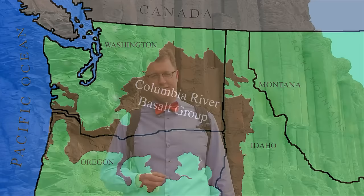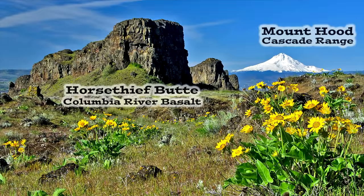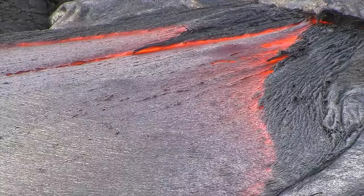The obvious question is, which volcano erupted? Was it Mount Rainier? Mount St. Helens? The answer is none of those. The Cascade volcanoes do not match the chemistry of these basalt lavas. These are lavas that came from the east. They erupted out of fissures, deep cracks, that emitted Hawaiian-like lava starting 17 million years ago. Fissures that formed related to the birth of a hotspot that's now underneath Yellowstone National Park in Wyoming.